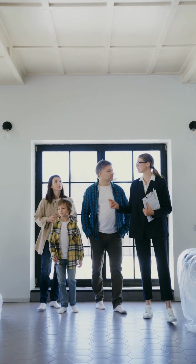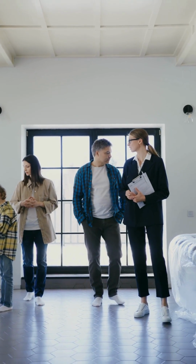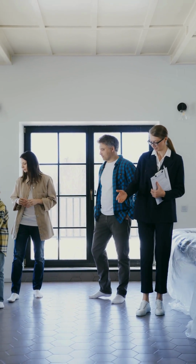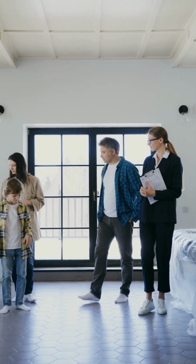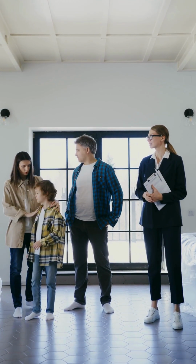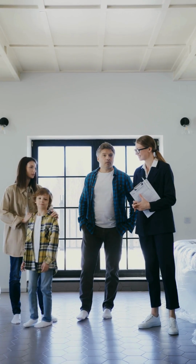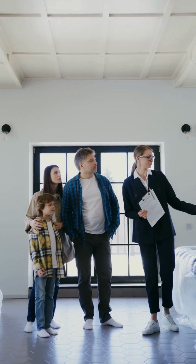Let's discuss just cause evictions. After 12 months of tenancy, landlords can only evict for specific reasons. At-fault causes include non-payment or lease violations, but tenants must get a chance to fix the problem first. No-fault evictions like owner move-ins require relocation assistance. That's 1 month's rent the landlord must pay.